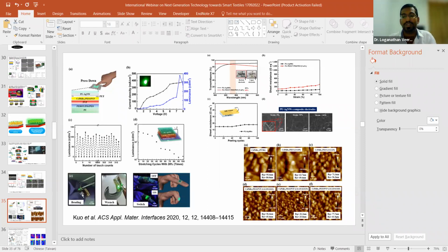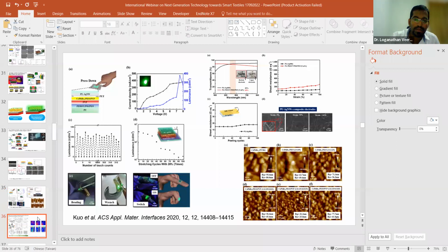And we also test the durability of our LED device under different flexions with the wrench or some holders. We bend them and we check those things. Yeah.